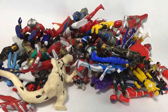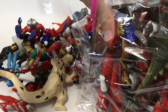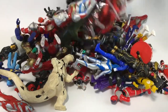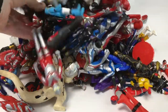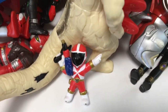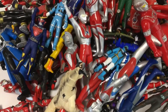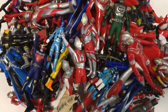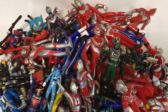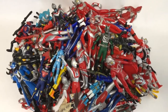All right, that's a massive pile. Next one. Good Lord. Jesus Christ. To quote Ian Malcolm, that's one big pile of shit.